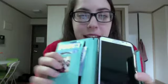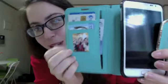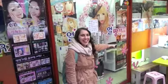The next thing, yesterday I went to a sticker photo booth with some of my friends, and I'll show you one of the stickers that we made. Let's see. This one. So cute. So yeah, I made a little video when I was there, so I'll add that in here.